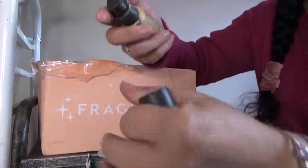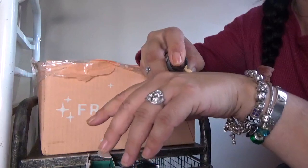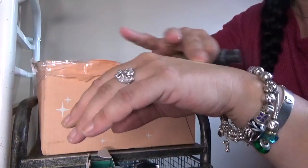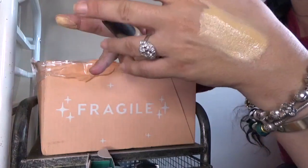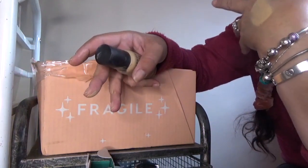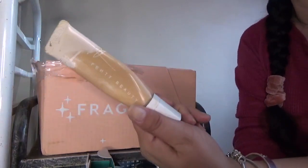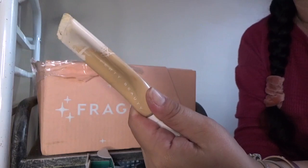Again, another foundation. You're going to hear me say another one I'm on the fence about because I don't know. I think the color is good. It has a decent amount of coverage. I think by the end of the day, you can see all of my spots on my face, and it has worn off and oxidized slightly. So we'll continue to try. Even this one is not looking good on me, and I've liked this foundation in the past.